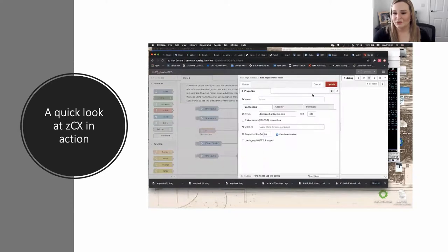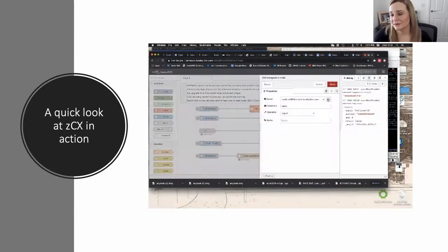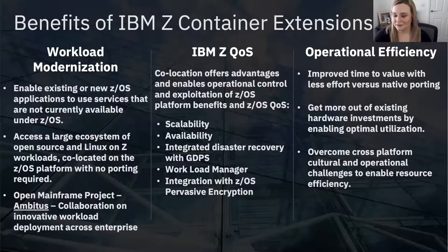So all of these things that you can just do, but they're on the z/OS side. You don't need a separate environment or a separate server or different skills. You can just manage it through z/OS. You just start up that and it'll go.